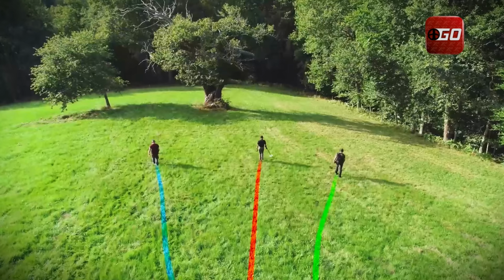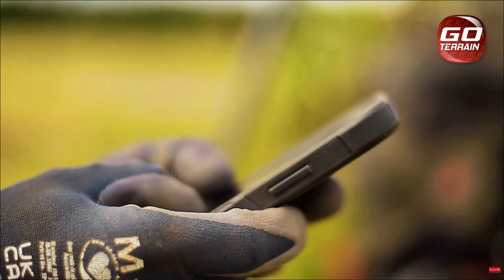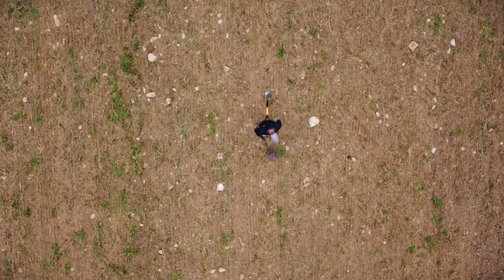Did you know that there is a free professional app for your smartphone that not only lets you record your exact routes and finds whilst metal detecting, but it also enables you to take full control of your personal data, and it's fully compatible with any brand of metal detector? Well, here's everything you need to know about the brand new version of the GoTerrain app by XPMetalDetectors.